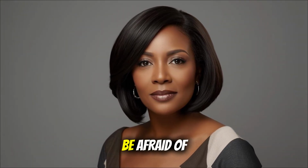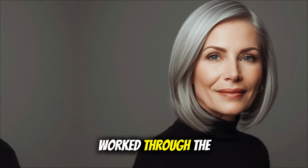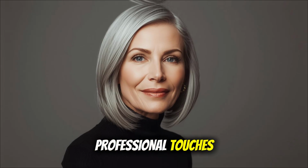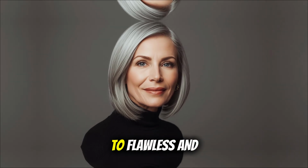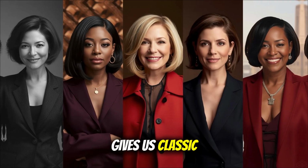And finally, don't be afraid of finishing products. A single drop of shine serum worked through the ends, a light mist of an anti-humidity spray. These are the professional touches that take your hair from good to flawless and keep it that way all night long. The low bun gives us classic grace.